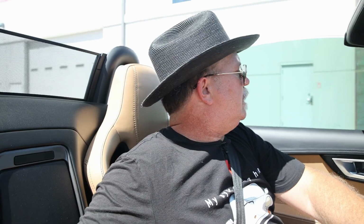This cockpit is a very tight cockpit. I do love this one. It's a great cockpit. Now we're in standard mode here. This is just base mode. This is a lot of car. At nearly 500 horsepower, even in base mode, you can feel how strong this is.